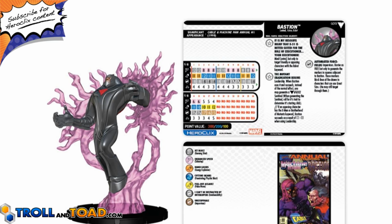Special on his defense is called Automated Force Fields. Impervious. Barrier as free, but only to generate the markers in squares adjacent to Bastion. Those markers block line of fire. 2 characters that can use giant size. He may still target through them. So what that means is, for those of you that play, if you're outdoors and you generate barrier, or there's some blocking terrain and you're using a figure that's colossal or giant size, the lines of fire are not blocked to them. So his barrier will actually take care of that for you, which is really cool that they thought to do that.